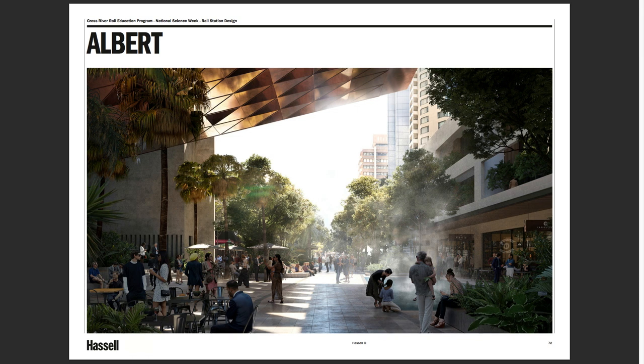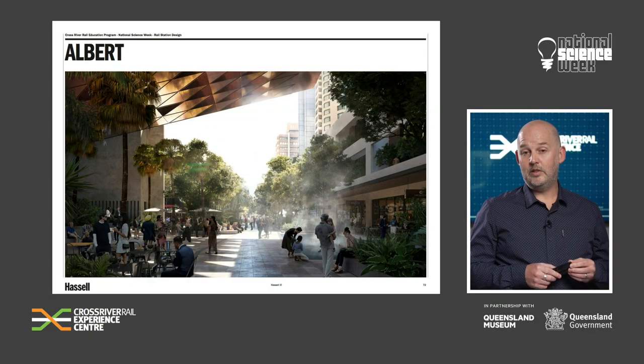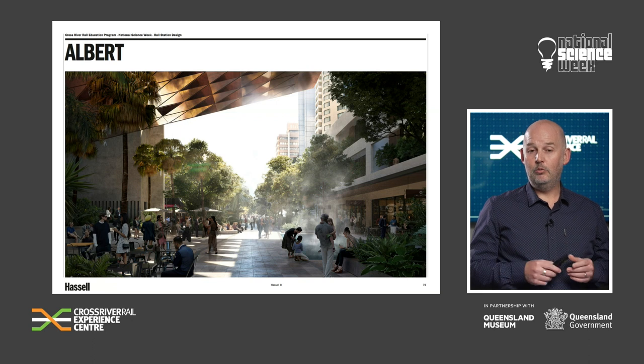Albert Street. So a number of the city blocks that are already shut off in the street just outside the Experience Centre here will be redeveloped. They'll be subtropical. They'll be really high quality, lush, landscaped environments that customers and people just using the city can occupy and really enjoy.